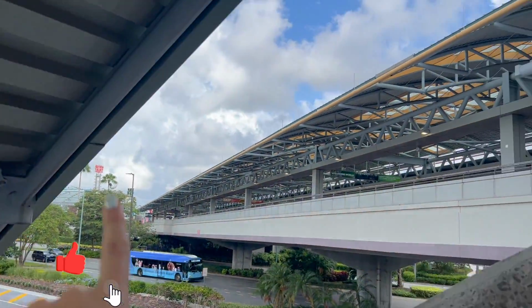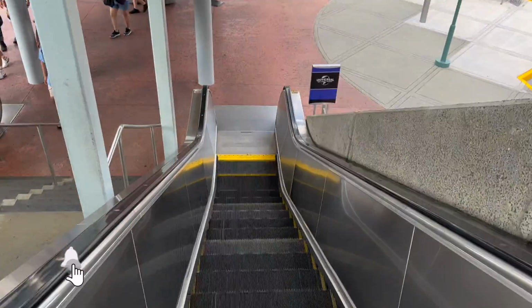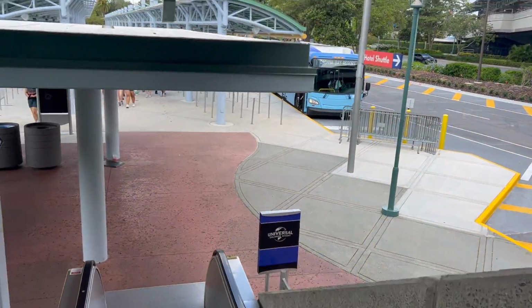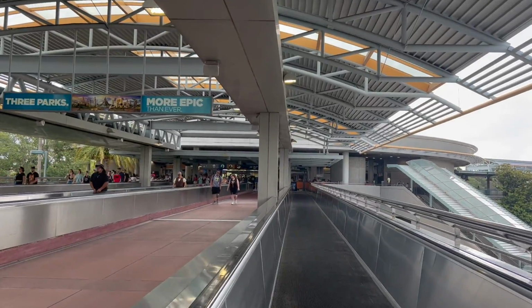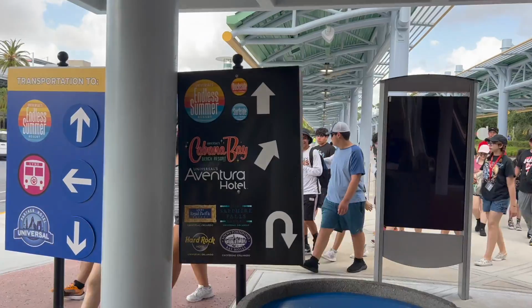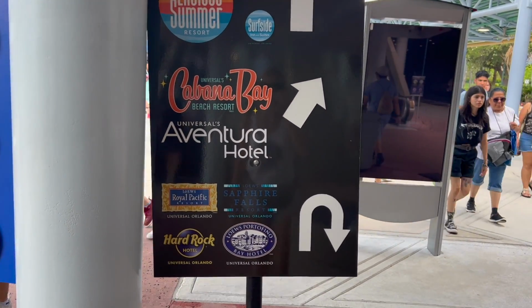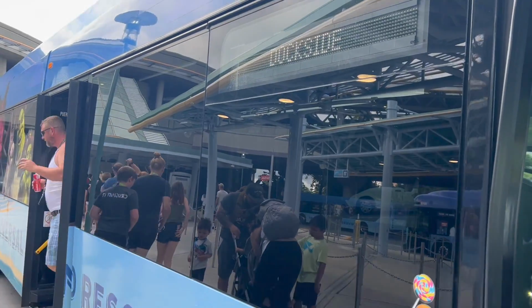All right, so we headed over there. Now we're going down to the right and then down for the hotel shuttles. All right, we're headed back to that parking lot bus area to get on our bus. Cabana Bay, Endless Summer, Ventura. Okay. All right, that was easy.